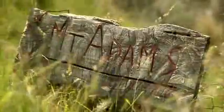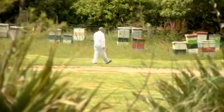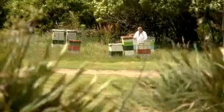This particular block here is called Mount Adams, and it used to be run with sheep farming. It was cleared and they ran sheep. The land is not used for anything else other than bee farming now. We call it our bee farm because that's solely what we were actually doing here.